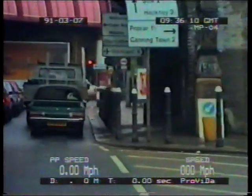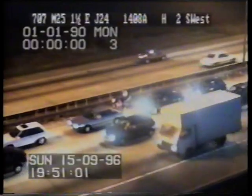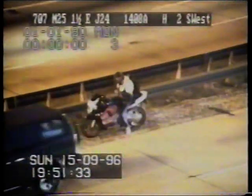Keep this for evidence. Mounting the middle section of the M25 is equally balmy. This is palpably no place to call home and say you're going to be late for supper.